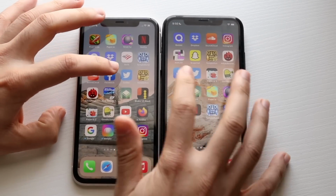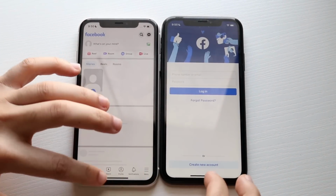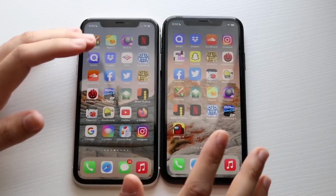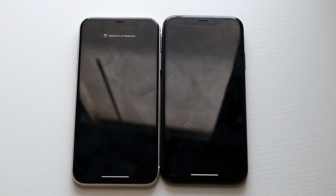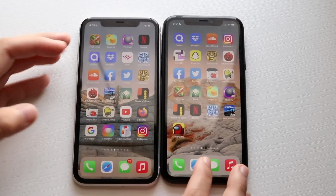Hopping out of this one, let's do Facebook 3, 2, 1. The 11 was logged in and it was still faster, which was very weird. Twitter 3, 2, 1. And again, these are on the recent version of software. They're both exactly the same thing. That pretty much covers that one. Stack 3, 2, 1. And almost identical, to load into this ad thing, it really was about the same.